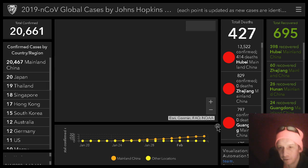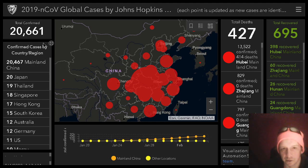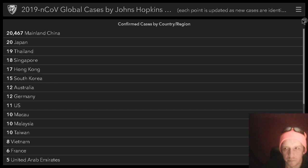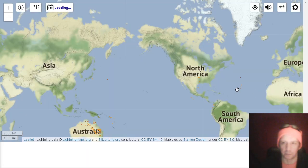Here's the current graph, courtesy of this Johns Hopkins page. And links to that are also at smashomash.com/forum. So it looks like it's leveling off a little bit here in terms of confirmed cases in China. 20,000 cases worldwide confirmed. And there's the country breakdown. 11 cases in the U.S. right now. And Hong Kong, I believe, had its first death as a result. Anyway, that's your coronavirus update.